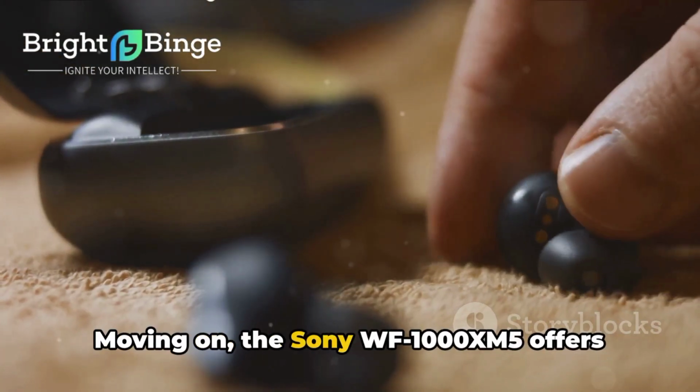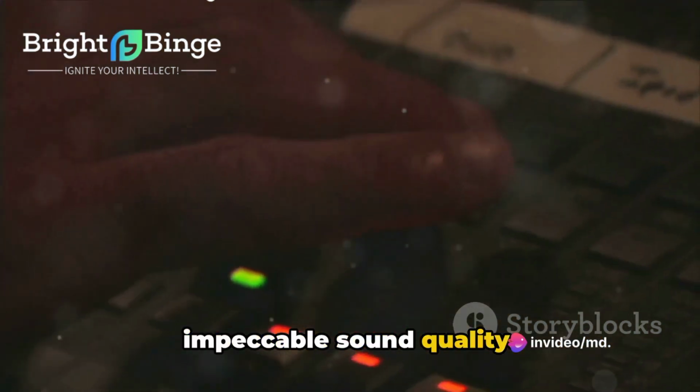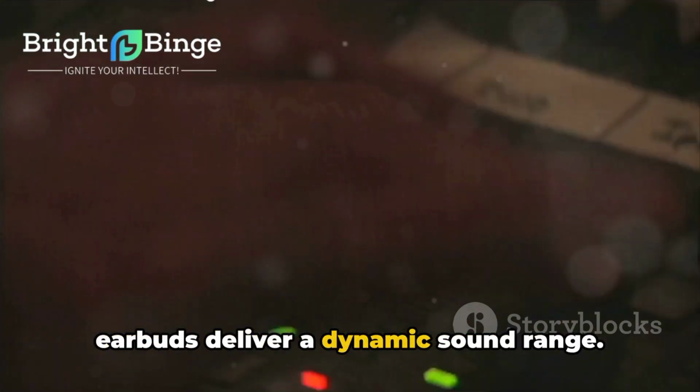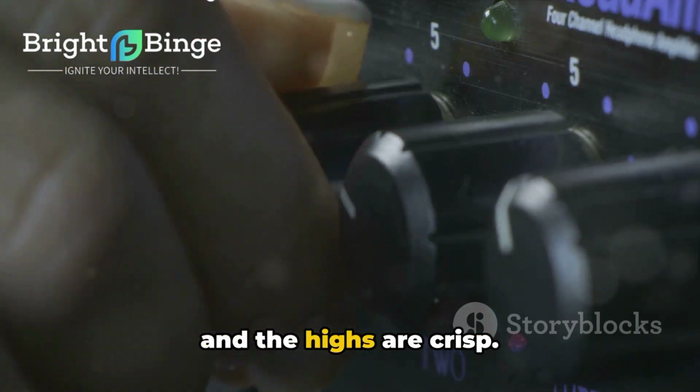Moving on, the Sony WF-1000XM5 offers impeccable sound quality. Equipped with a 24-bit audio signal processing and DAC with amplifier, these earbuds deliver a dynamic sound range. The bass is punchy, the mids are smooth, and the highs are crisp.